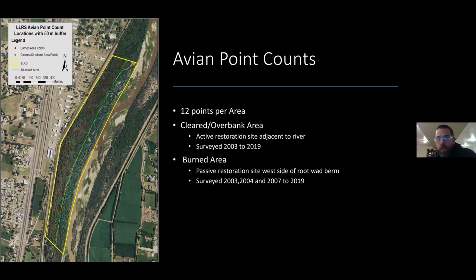Okay, so being that Becky's our resident botanist and I've been more on the bird side of things, I'm going to take over and talk a little bit about some of the bird monitoring we've done in the site. As Becky mentioned, we've been conducting avian point counts within the site since basically 2003. And within each treatment portion of the site, the cleared overbank area and the burned area, we established 12 points.